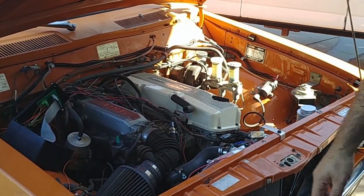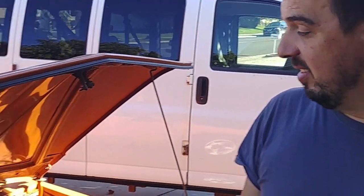Brad? Working on this butthole. You really love your truck, don't you? Yep. That's why you're selling it as soon as it's running? Yeah. Fair enough. It's a butthole.